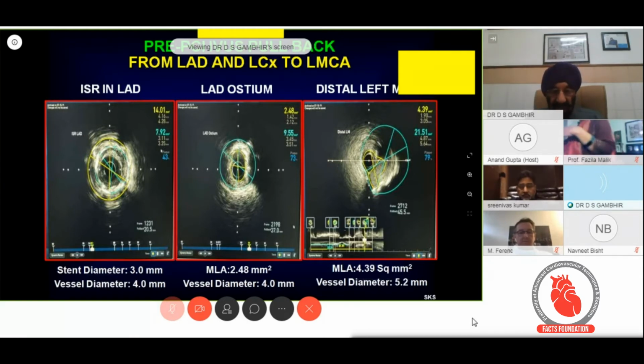So we thought that this would be treatable only by doing a rotablation. So we changed the strategy, which of course we had thought that we would require a rotablation in this case. So we wired the LAD first and then wired the circumflex. First we did the rotablation in the LAD, and the same wire was rotated into the circumflex, and we did a rotablation of the circumflex. Following this, we deployed a stent.